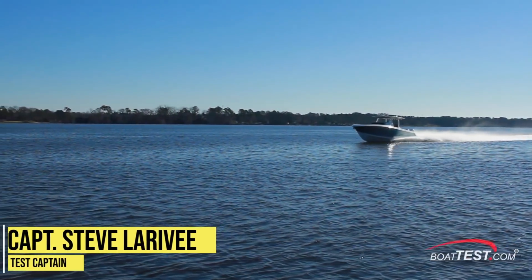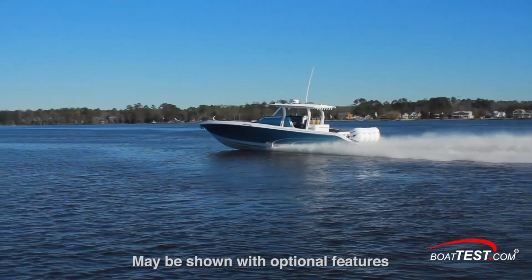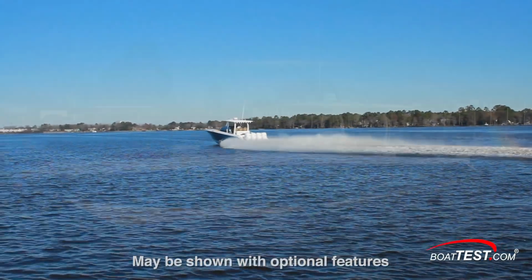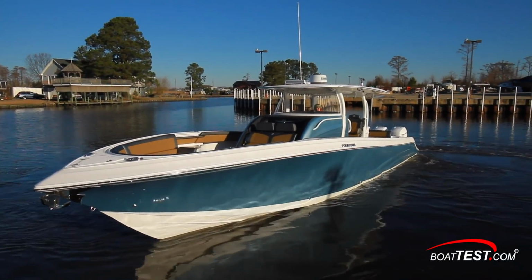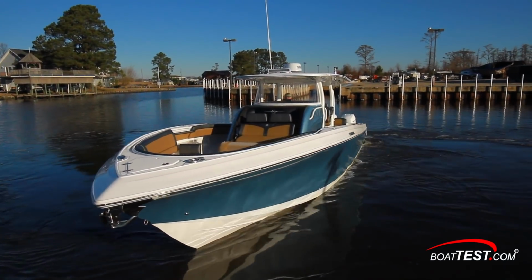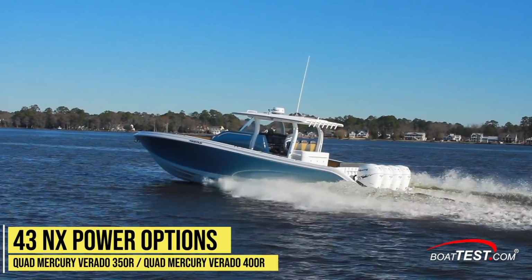Hi, I'm Steve for BoatTEST.com, and today we're going to inspect and test the new Fountain 43NX, the company's biggest center console to date. The 43NX is a luxury performance boat with a hull design adapted from Fountain's popular 38 Sportfish cruiser. She uses quad Mercury Verado 350 or Mercury Racing's 400R engines.